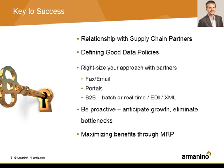Realize that you can start with some transactions rather than all. You can limit the level of detail, and realize that you can work on doing this in a batch process rather than automating it on a real-time basis. At the end of the day, whether it's fax or email, graduating to portals, or graduating to true business-to-business integration, just make sure that your approach is justified by the scale.